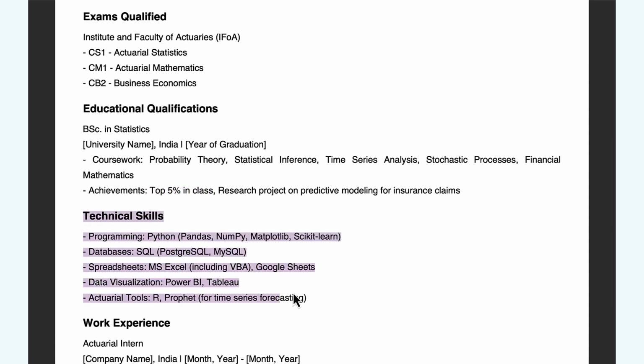Now this is one of the most important sections, which is technical skills. This is very indicative of the kind of technical skills actuarial freshers and actuarial professionals should have. You want to have at least one programming language, Python or R, and you should mention the libraries that you know, so that if the employer wants to check certain knowledge, they can ask you questions based on these.